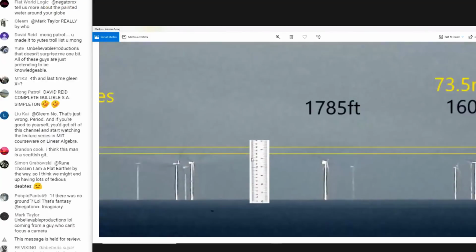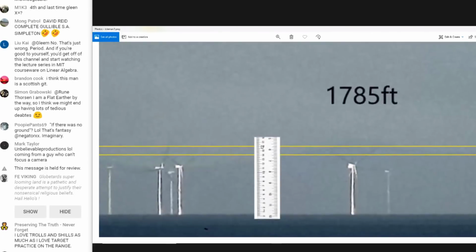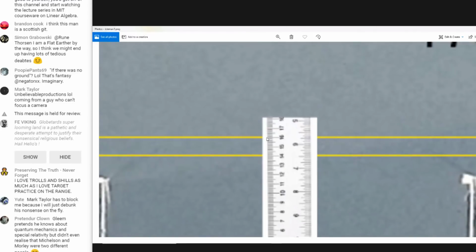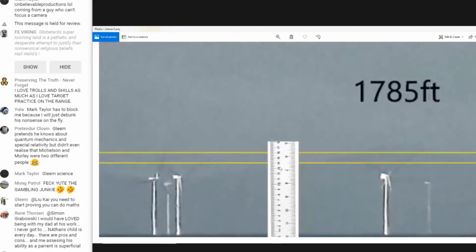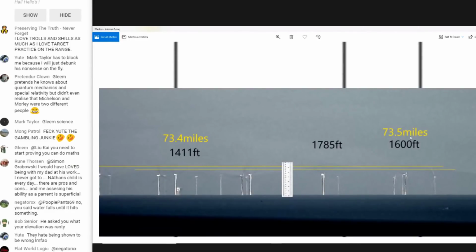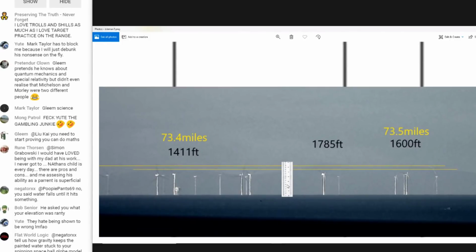So if I get a ruler, from 0 to 16, and we use the 16 as in 1,600 feet for the one on the right, and we scale it, 1,600 feet to the one on the right and 1,411 to the one on the left, we now have a scaled ruler. So the ruler is now scaled correctly in proportion, seeing as these are the same distance apart. Yeah, I've seen that done before.